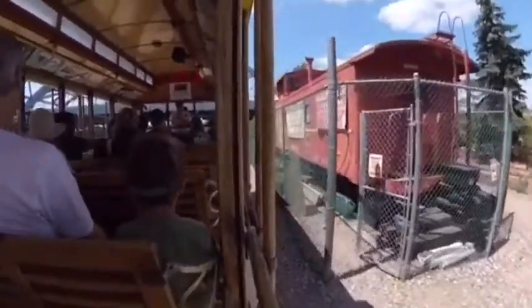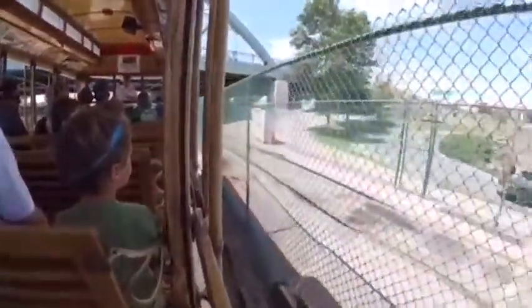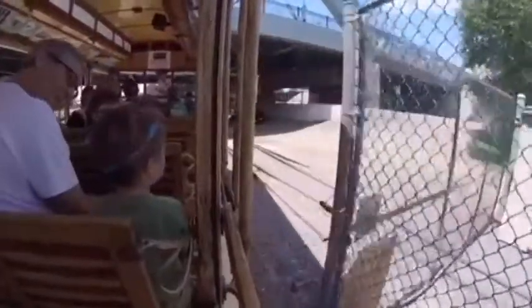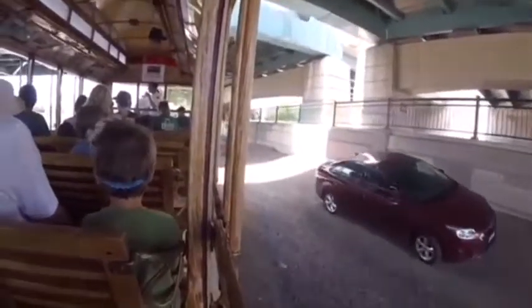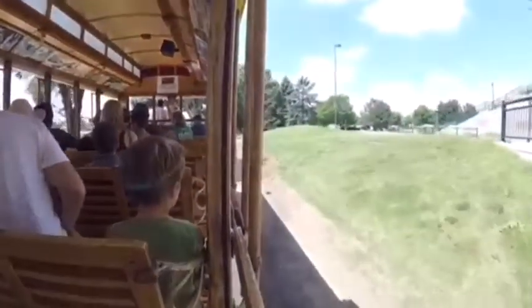Platte Valley Trolley is located at 1400 Water Street and is behind the REI building along the South Platte River. Also, the REI building is what used to be known as the Forney Museum of Transportation in Denver, Colorado, which is now located on Brighton Boulevard. The REI building is now a sporting goods store these days.